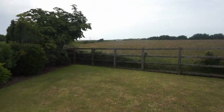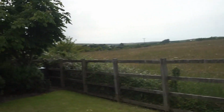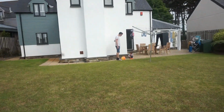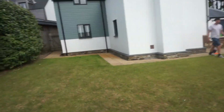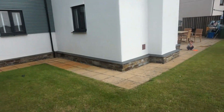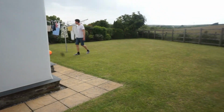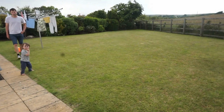Like I showed you earlier, there's a nice view over there to the fields, the countryside views, which is really nice. And then obviously you've got this field at the back, so it's pretty quiet. It is very peaceful. So there's Matt and Arthur there. And you can just see how big it is. If you've ever seen any of my vlogs, you will know that our garden is way smaller, so it's been really nice to have a big area for Arthur to walk around. So yeah, hello Arthur.